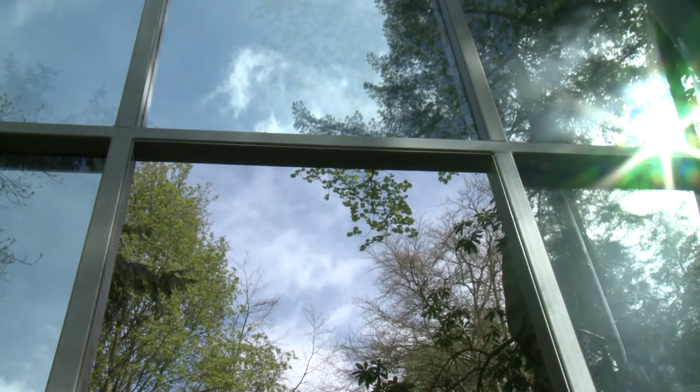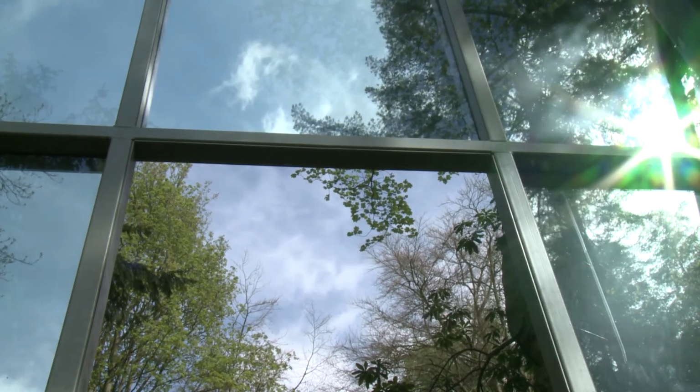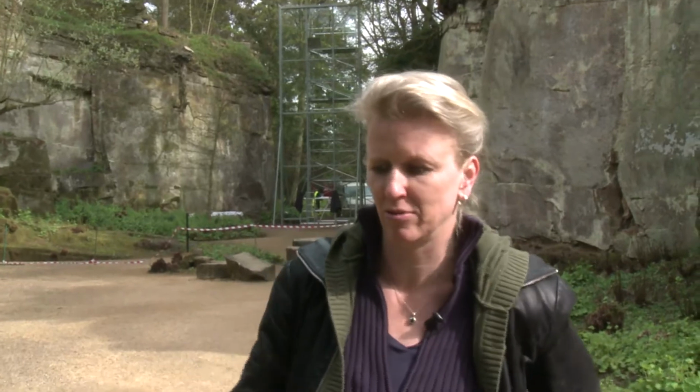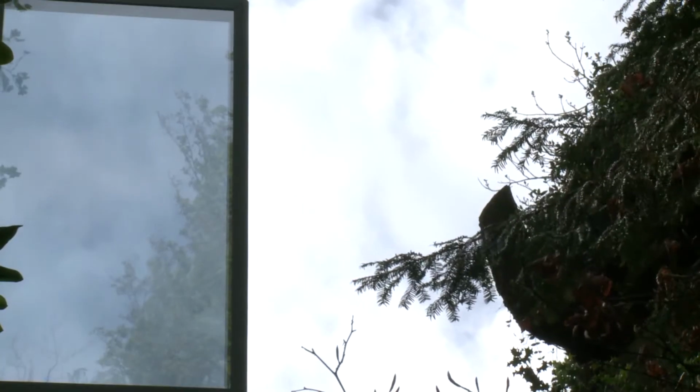walk through it. The position here is so incredibly lush and green, and in the summer it'll be even more full of plants around the base and everywhere. So you'll constantly have this movement behind it and in front of it through the reflection.